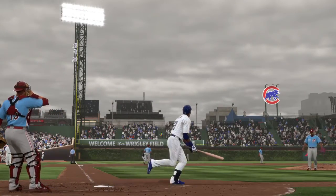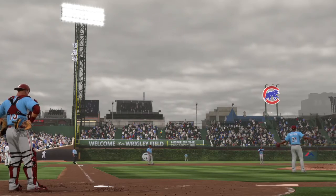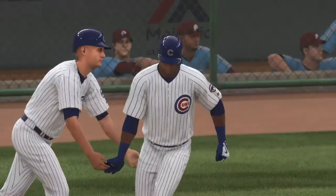And now, meanwhile, here's a ball headed out toward deep left center field. And this is going to clear the wall, a home run.